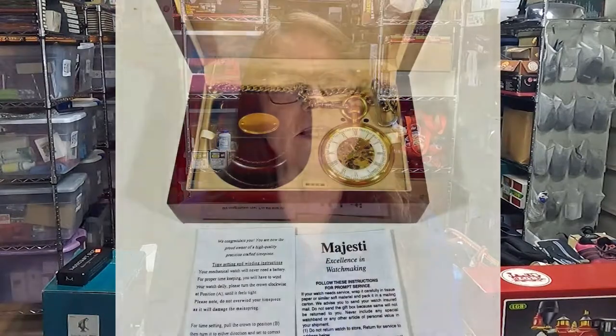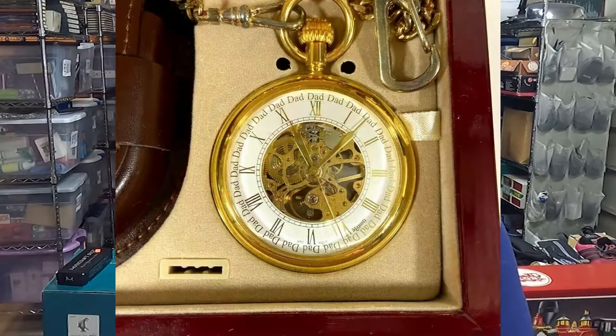So next is this pocket watch. It says Dad's pocket watch on it, I think. Bought this at a little estate sale that was down the road. Somebody was just putting on their own estate sale. Paid $5 for it and sold it for $30.